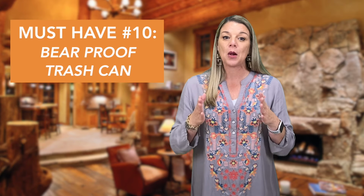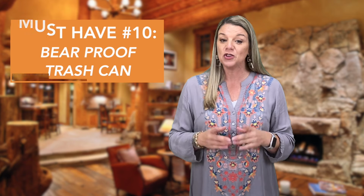Number 10 cabin must-have is a bear-proof trash can. You cannot miss this one. Human food and trash can be deadly to our bears. They will certainly find the food. So please, please, please remind your guests not to feed the bears.